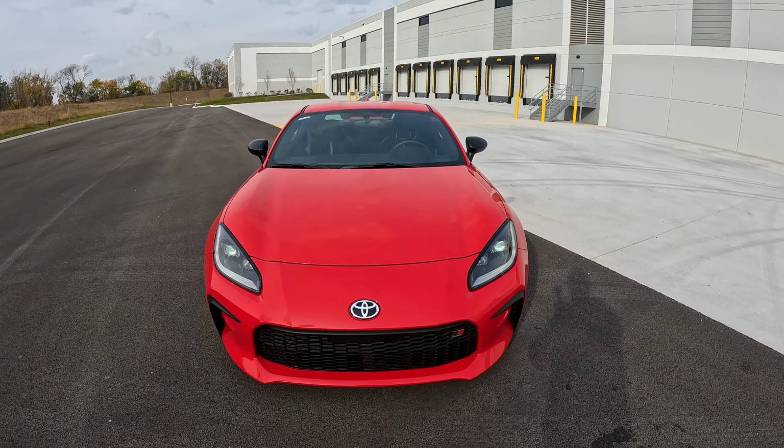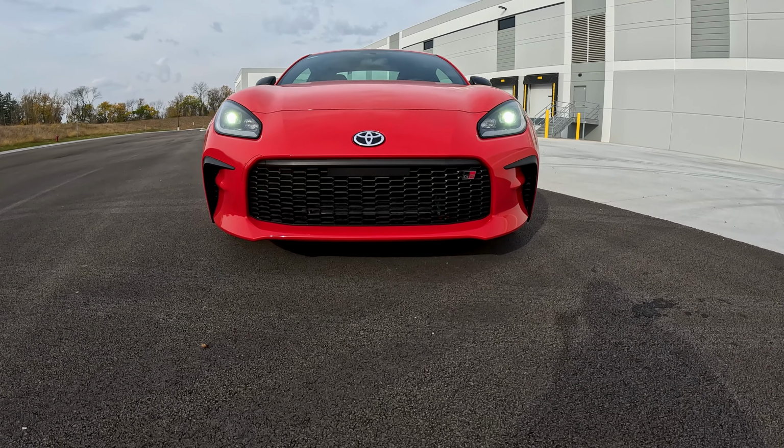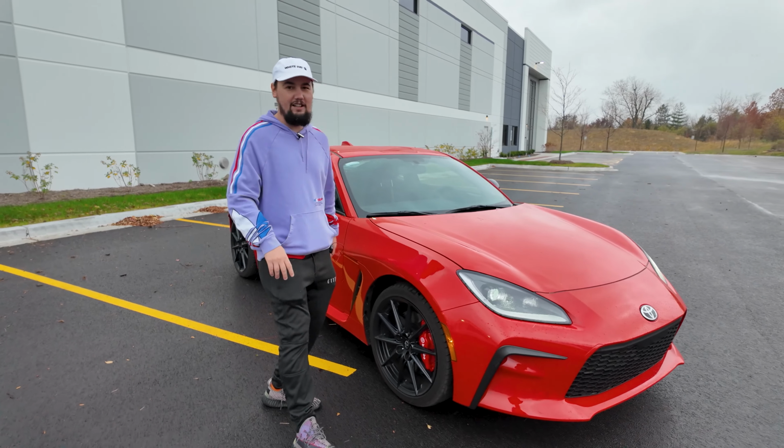Overall, the front end looks absolutely sexy, especially in this price range. It's an absolute killer look, in my opinion. Let me know in the comments what you think about the front end of it.